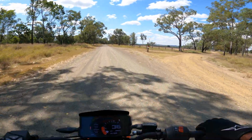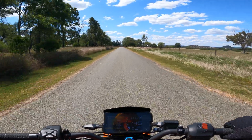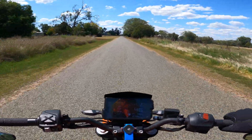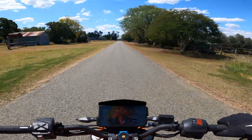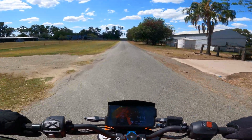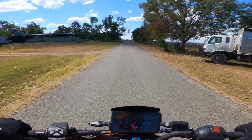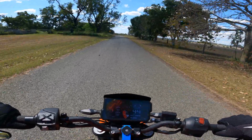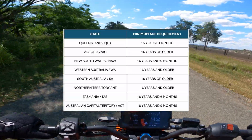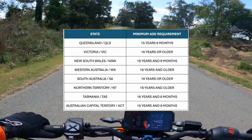Okay, so step number 1. First thing is you need to make sure that you're eligible to apply for a learner's motorcycle license in Australia. There are 2 main eligibility criteria here. Number 1 is your age, and number 2 is your medical fitness. So you've got to be minimum 16 years of age and above in order to get your learner's motorcycle license. However, every state has different requirements. So here's a photo of the minimum age required for each state in Australia.